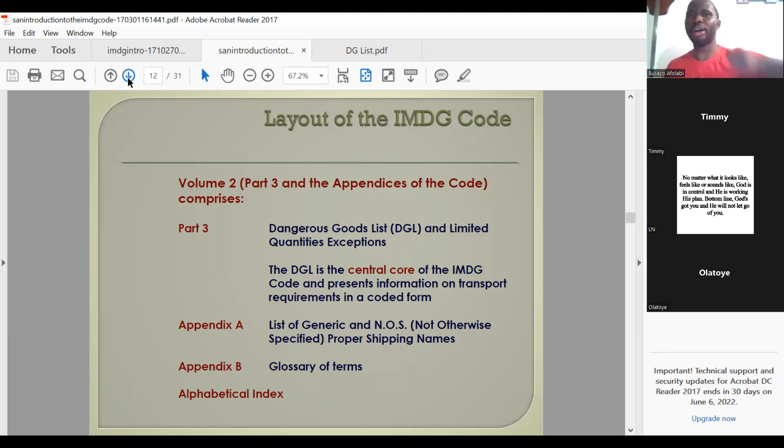This is how people are able to use this methodology to confirm, okay, yes, I think this is on the DG list. Especially if it's a new chemical, they try and find out, but that would be another extensive class as well. But majorly what I needed to know is that every dangerous good must be found on the DG list.